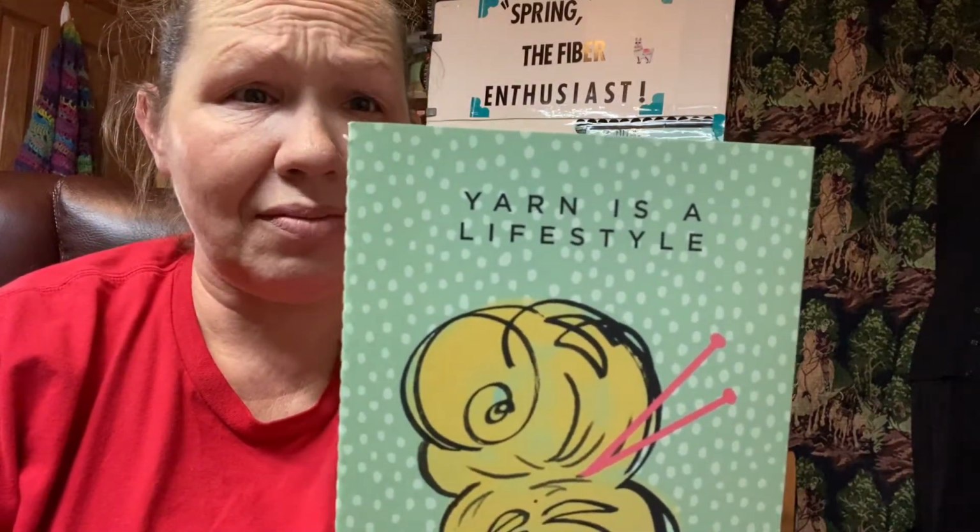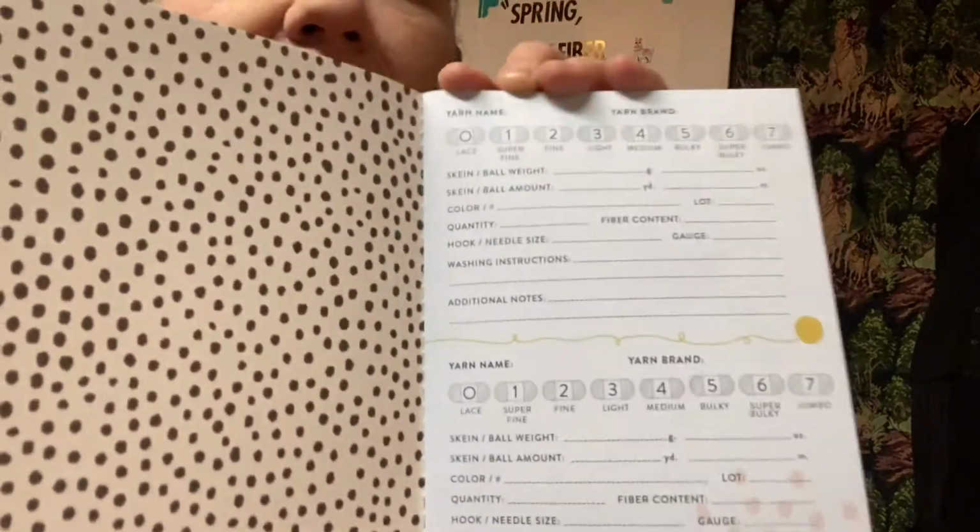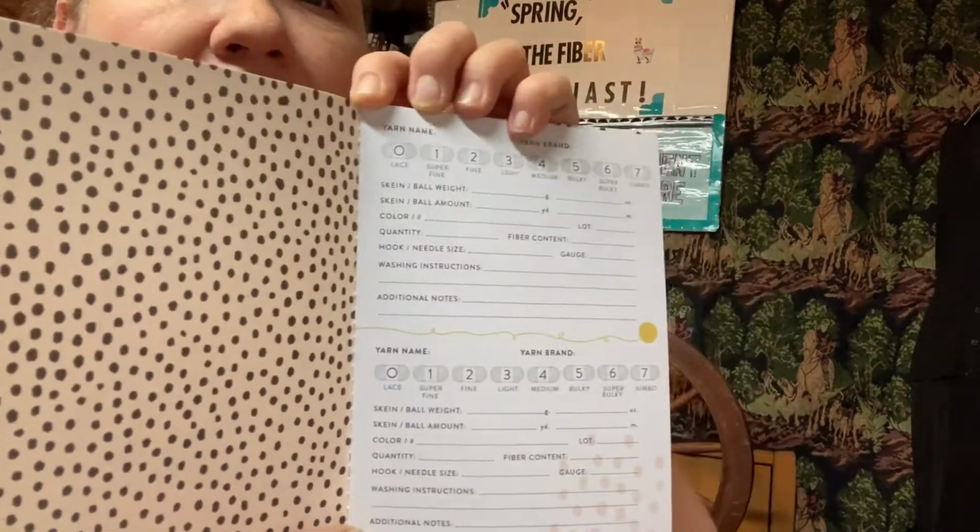And with that came this cool book, Yarn is a Lifestyle. And she's got knitting needles in her hair. But it's really neat because you can take an inventory of some of your yarn. Say you do a project, you can write down what yarn you used and how much of it, the color, the quantity, fiber content, hook, needle size, gauge, washing instructions, additional notes. So I thought that was pretty cool. And every page is that way, exact same thing. It's a neat little book to keep up with your different yarns that you have. So that's awesome. Thank you, Jeannie.